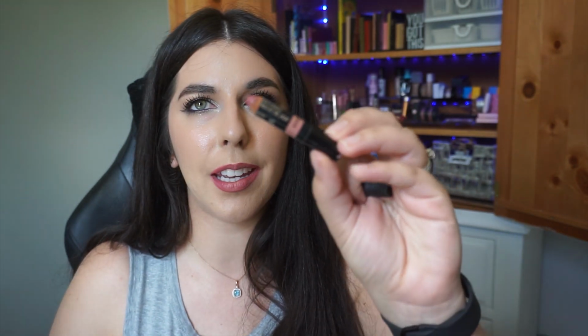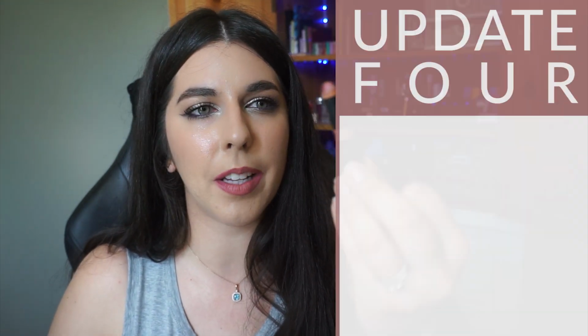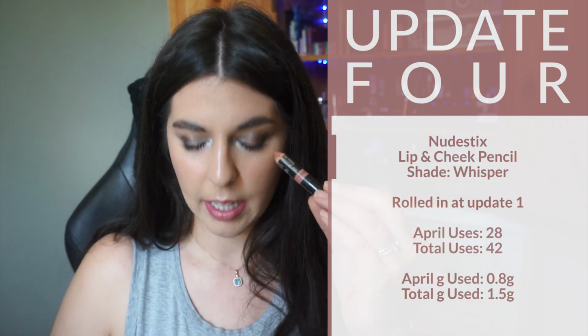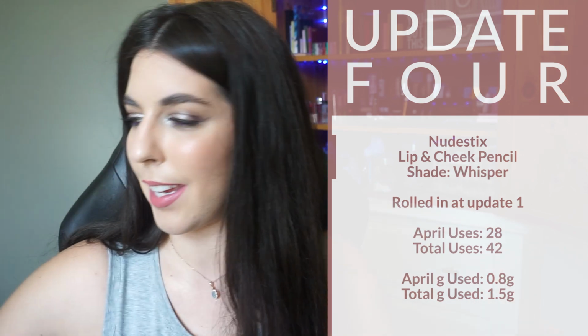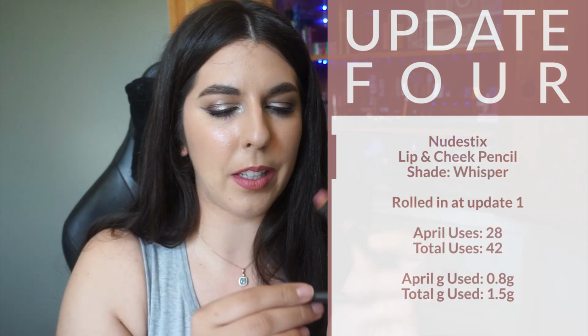Same thing for this next product that I'm actually very surprised. I am wearing it today, and you would never guess, because when I swatch it, this is the color that it is, but I pair it with another lip liner. So I am working on my Nudestix lip and cheek pencil in the shade Whisper. It is what I am wearing on my lips today in conjunction with my MAC lip pencil in Beat.